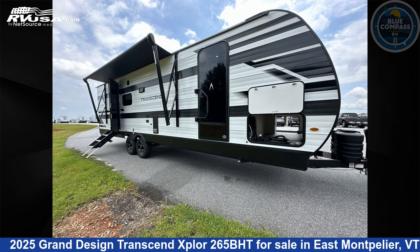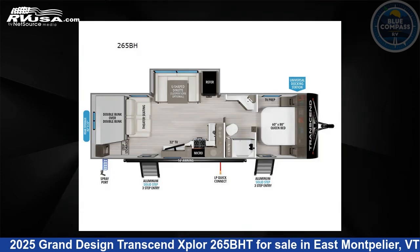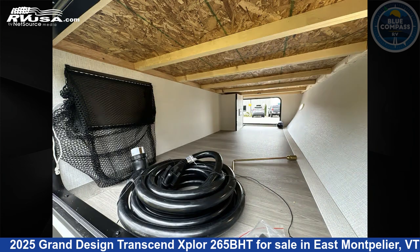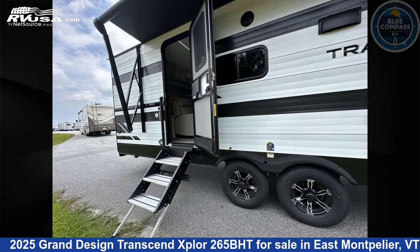This 2025 Grand Design Transcend Xplor 265 BHT is a travel trailer RV. It is located in East Montpelier, Vermont, 05651 and is offered for sale by Blue Compass RV Vermont.